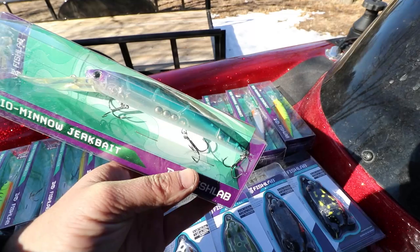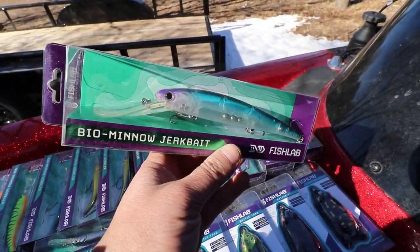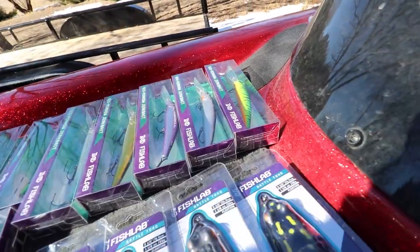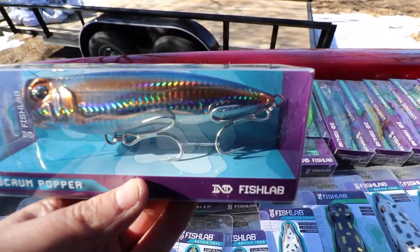Next up, we got the big deep diving jerk baits. 5.5-inch suspending jerk bait. We got 1, 2, 3, 4, 5 of the deep diving bio minnow jerk baits, all different colors. Next up, we have this big bad boy.